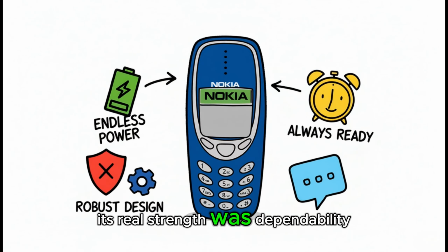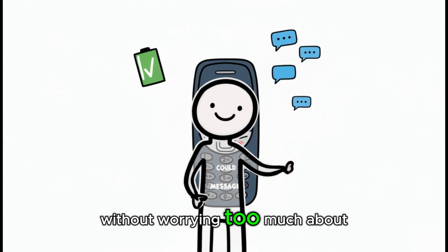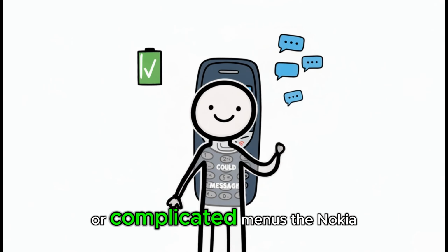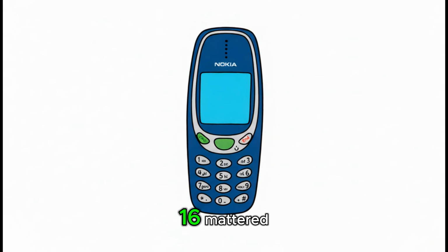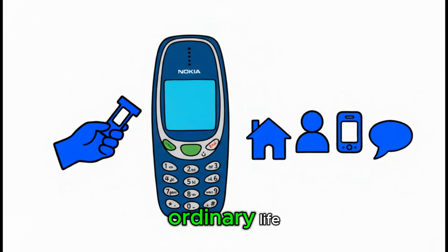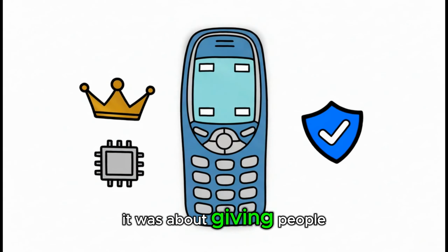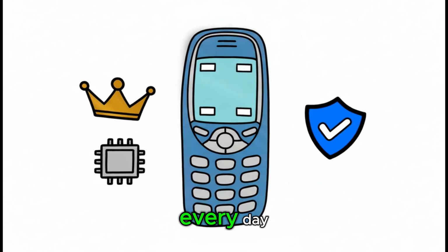Its real strength was dependability. People could use it for calls and messages without worrying too much about charging, damage, or complicated menus. The Nokia 1600 mattered because it showed Nokia's skill in making phones for ordinary life. It was not about luxury or advanced technology. It was about giving people a phone they could trust every day.